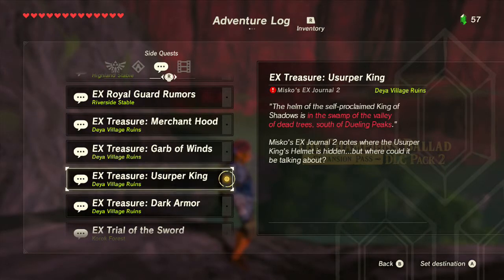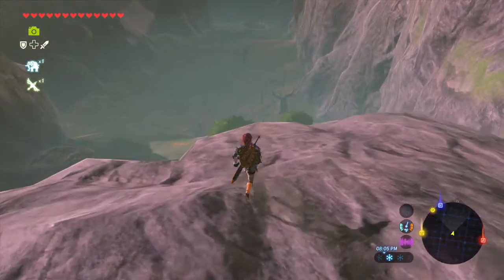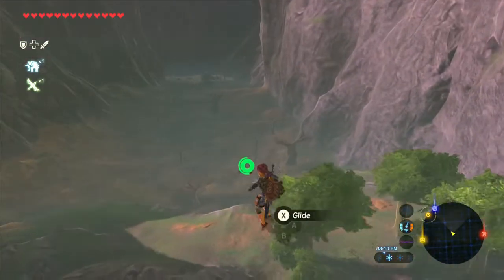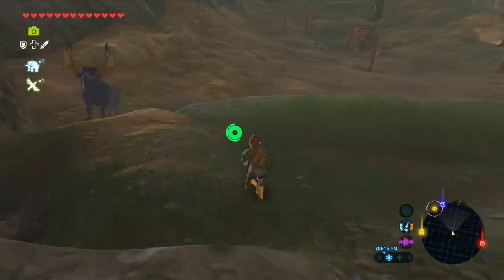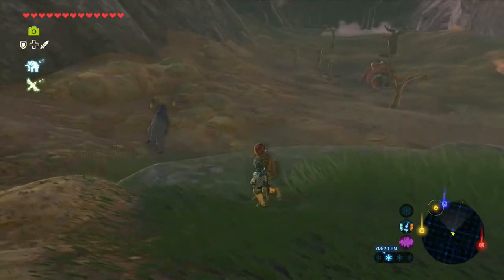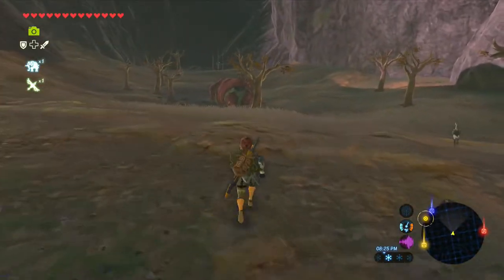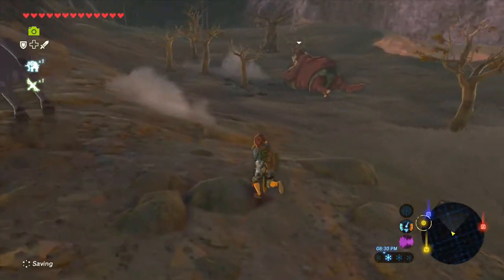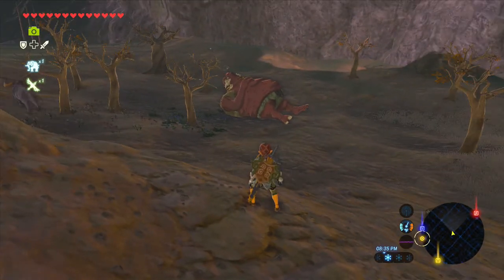Swamp of the Valley of Dead Trees. Well, this would be a valley, and it is full of dead trees. So maybe it is in here. Yeah, I don't want to fight a water buffalo. I might need to fight the Hinox. If it's basically on top of where it is. That's certainly possible.